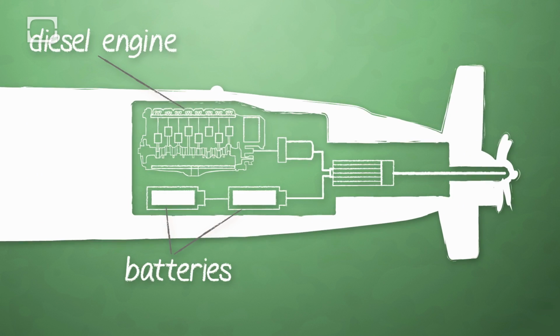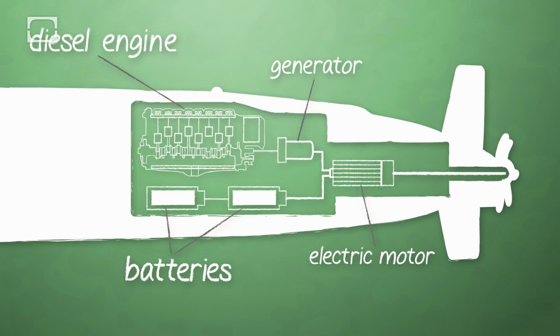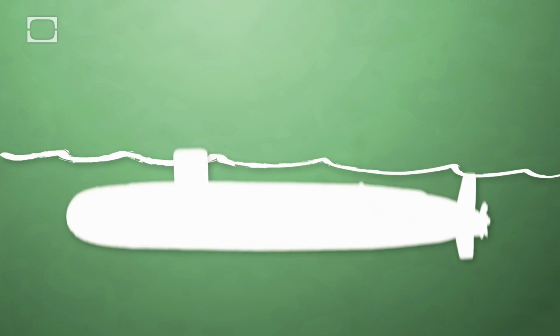Batteries. That's right, diesel submarines are pretty much hybrid vehicles. When they run their diesel engines, the batteries are charged. The batteries power electric motors that run the propeller and all that kind of thing. Every once in a while, when the batteries get low, a diesel submarine has to surface so it can run its diesel engines, charge its batteries, and then slip back down. Either the submarine has to surface completely, or they run up a little snorkel called a snort.